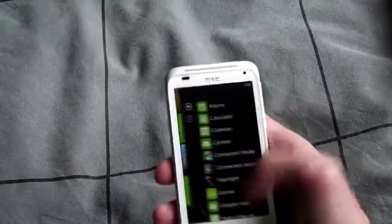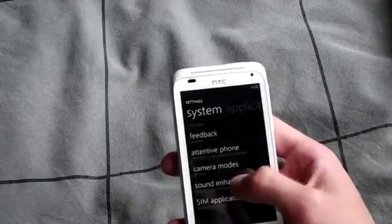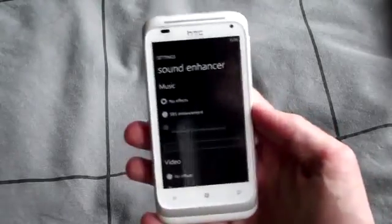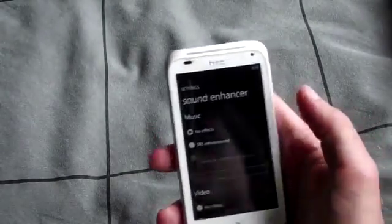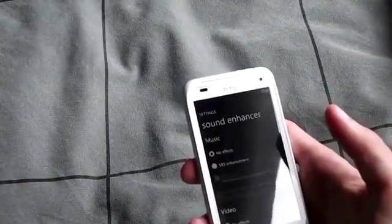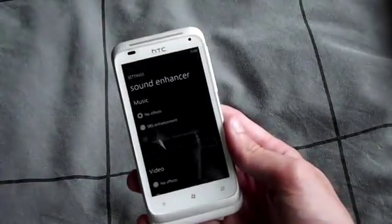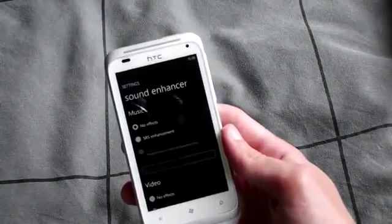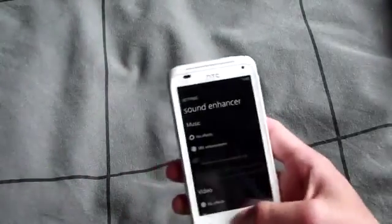You get a couple of others, Local Scout, and you also get in the settings down here a sound enhancer. Sound enhancer allows you to change between no effects and the built-in SRS enhancement. Now, SRS is enabled by default on the device, and I plugged in headphones to listen to some music for the first time, and it sounded terrible. It was filled with bass, it was heavy, it sounded crap. And through the external speaker, yeah, it sounded great, but not through my headphones.